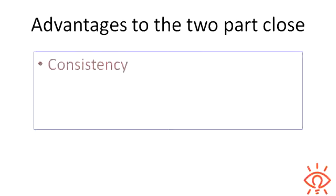The very first one is consistency. In almost 20 years of doing sales on the telephone, I've run into a lot of different sales guys. One of the things that a lot of sales guys run into that try to just do a one-part close instead of splitting the deals is they'll go through a roller coaster of ups and downs and ups and downs. And as you do a two-part sale, it provides a lot of consistency throughout the entire process.